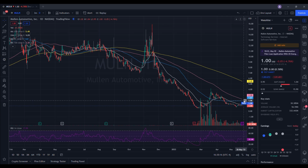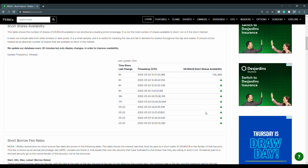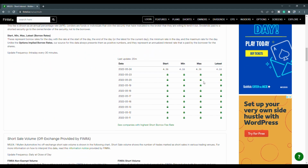So now let's move on to the short interest information. We're going to take a look at the recent short interest information from Mullen. So the off-exchange short volume ratio is at 25.22%. And the off-exchange short volume is just over 5.04 million shares. Scrolling down on the page, the short shares availability is at 750,000 shares, updated 20 minutes ago. And then the short borrow fee rate is at 4.16%.